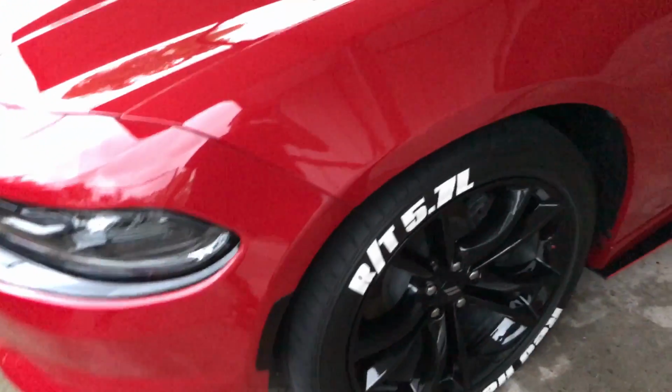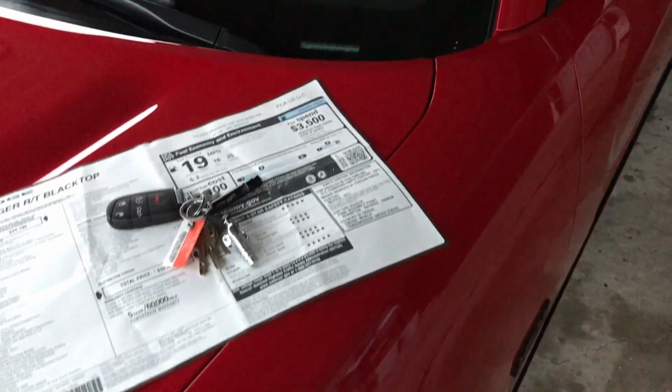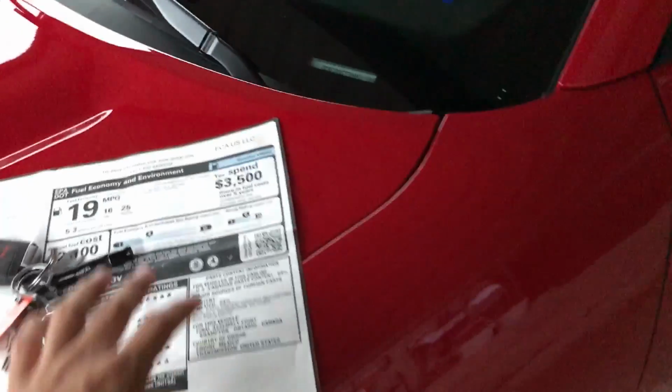Hopefully I don't piss off too many of you in the comment section, saying you are stupid, you should have gotten yourself a Scat Pack. No, I don't want a Scat Pack. I don't need a 6.4. This is good enough for me. Like I said in the last video, I love this car. Please don't tell me to get a Scat Pack.